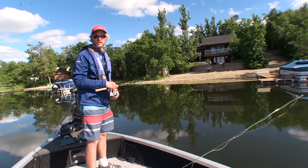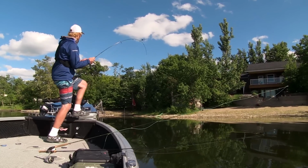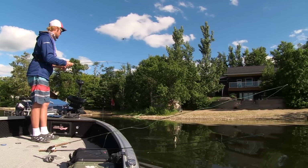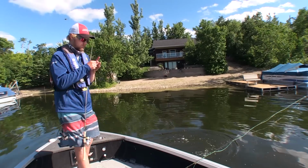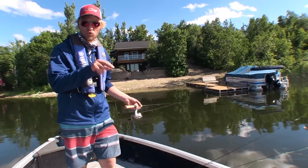Did I ruin these fish by being in there? Oh, I got one. Oh my goodness, I got one. I got one. I got a bluegill. And I lost a bluegill. Great. I don't know what to do. Wow. Jeez, crazy. I'm gonna go try some fish I didn't spook, maybe.